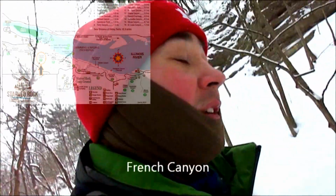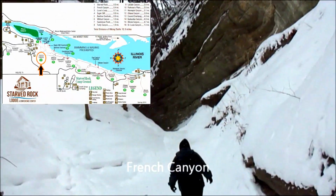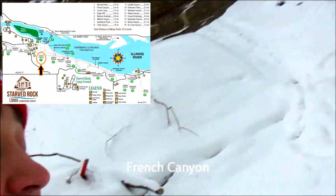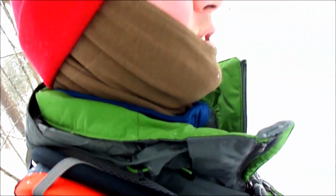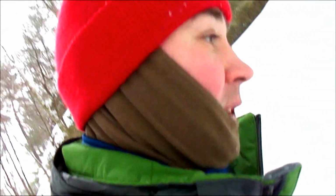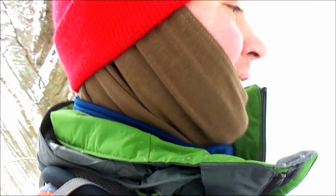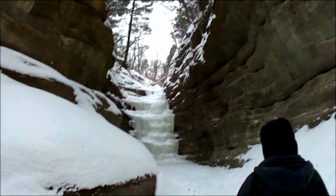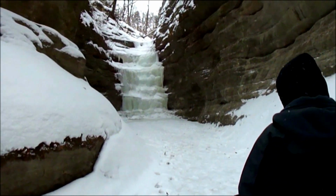Okay, so here we are in French Canyon. And this is a cool canyon here. I almost could feel like a slot canyon. I don't honestly know. I've seen pictures of slot canyons, and this is apparently all ice, she says. So this is definitely wet, and probably you can't get to it during the summer. But yeah, this one's kind of a cool little fall. Oh yeah, definitely. This is like a creek or something.